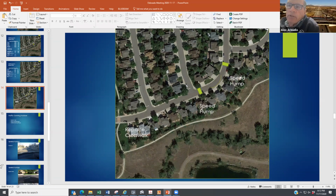So it looks like we have four measures we could implement here. What about signing? Anybody want to look at additional signing in the area? Either a curve warning sign with kind of an arrow. You could put a 15-mile-an-hour speed limit on it. Again, we get a lot of complaints about sign pollution. We have signs all over the place. And again, you have people that get stuck with having another sign in their front yard.